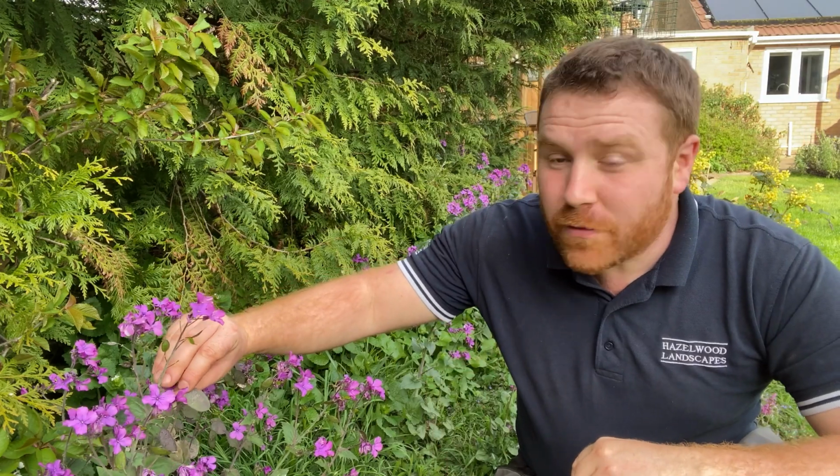Unfortunately, because I absolutely love this plant, as soon as I plant one in the right spot, it seems to spread itself around the garden, which is a wonderful habit of this plant, of course. Now, you can actually see the seed pods. I'll put a couple of clips in now. You can see the seed pods already forming on this.